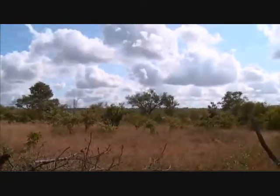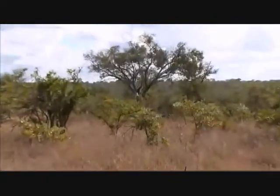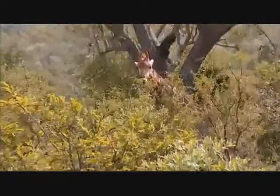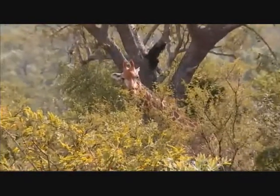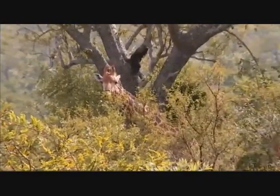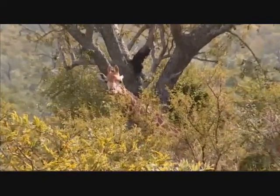Just wait for Alice to get in. She's feeding off a flaky thorn. So feeding off acacia, which is one of their preferred foods. And we don't have that much acacia woodland in this area. That is why we don't see that many giraffe.